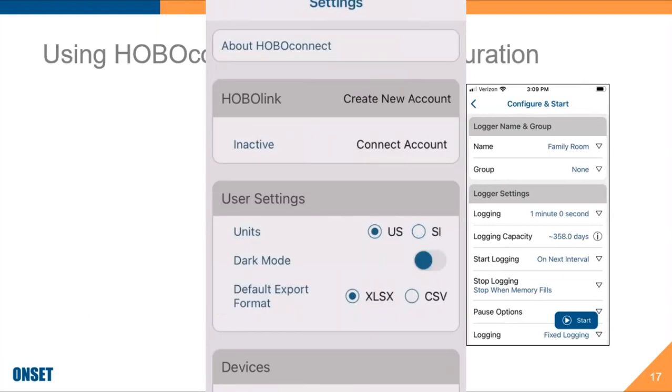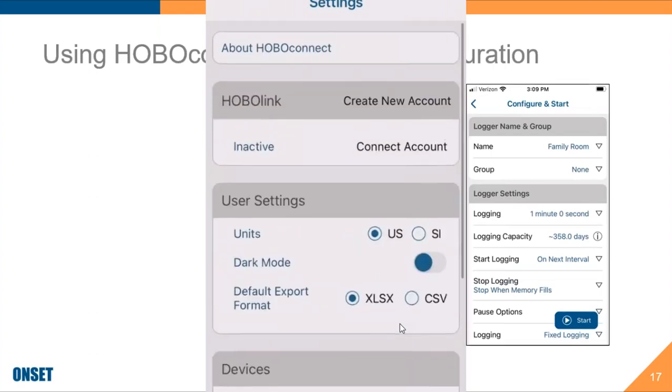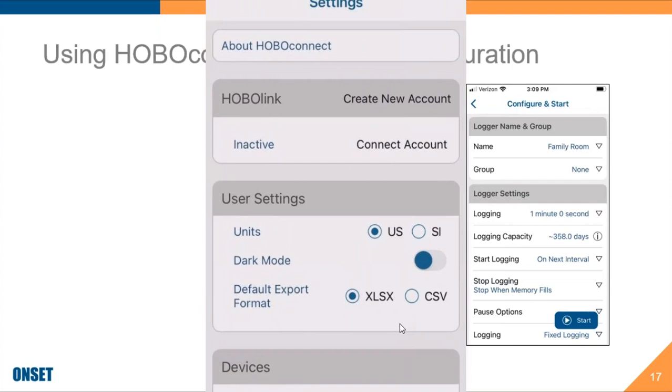What I'm going to show you now is the settings, because I think this is important. These are various settings on the logger. And one of the settings, right at the top, I almost went right by it, is that you can link a HOBOlink account to your device so that the data automatically gets uploaded to that HOBOlink account. With that account, you then have access to filters which allow you to pull data over a date range and select which sensors you want. It's basically a whole database that you can access any way you want.